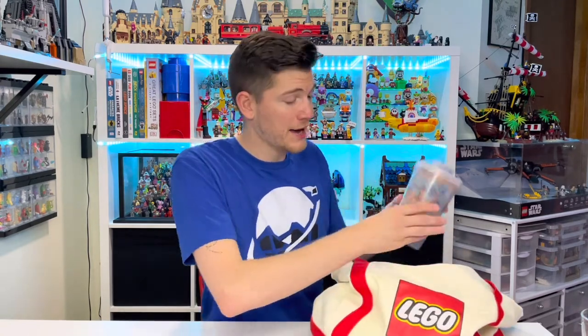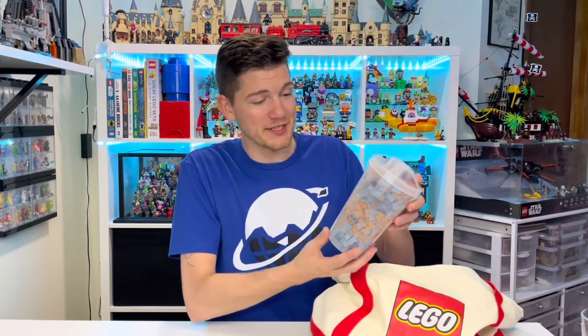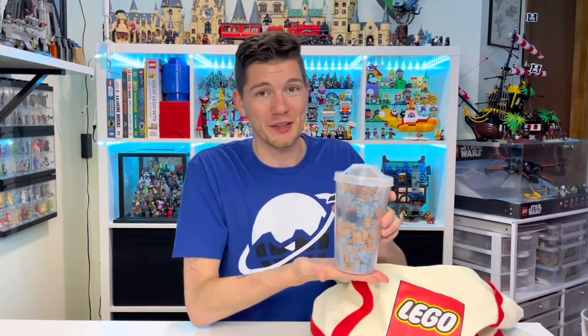I also grabbed a Pick-A-Brick cup because they had a ton of sand blue and medium nougat bricks. I really love these colors, so I always stock up whenever I can get them. I'm really, really happy with this selection of bricks.